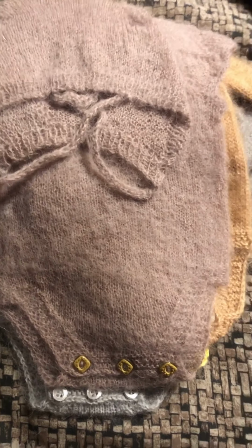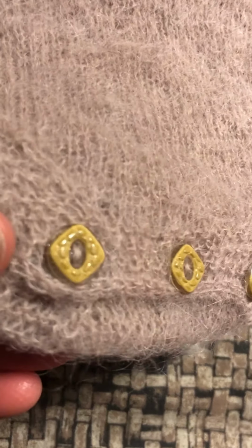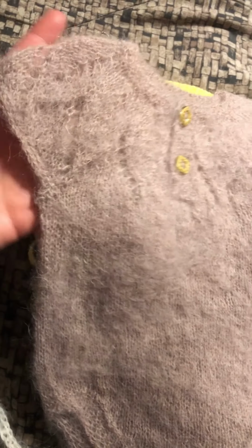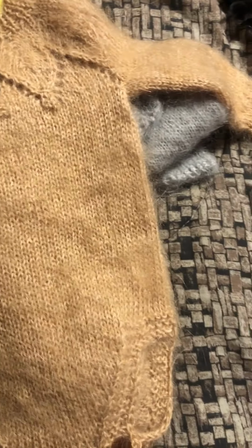Then I had her do this one, which is kind of like a plum. And look at the buttons. Look at the beautiful buttons that she used. Look at that. Gorgeous. And then this one, the color is fairly accurate. She did a long sleeve. Look at the buttons on this one.